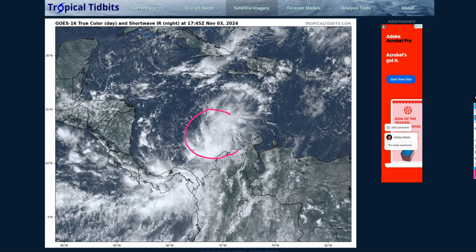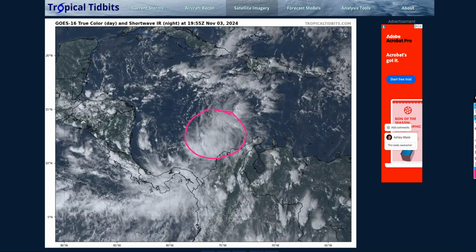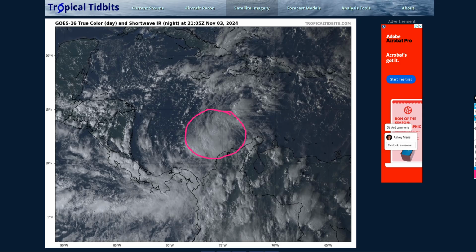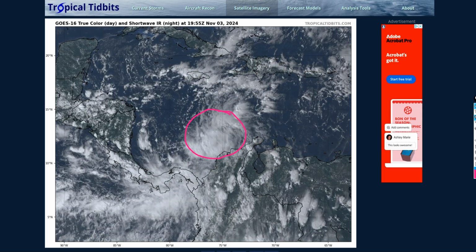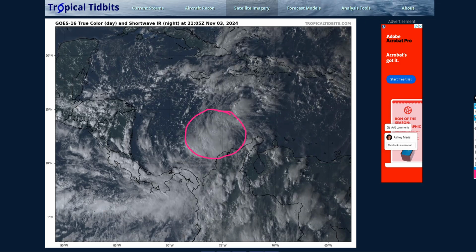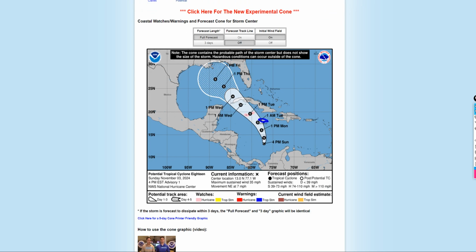System is not particularly well organized yet. We still have some issues with the thunderstorms and the center of rotation just now starting to close off. So the Hurricane Center has not named it as TD18 or TS Rafael as of yet, but it probably will by tonight or tomorrow. We'll look at the satellite presentation and all that, and then we'll come to the first cone, which is shown below here from the NHC.